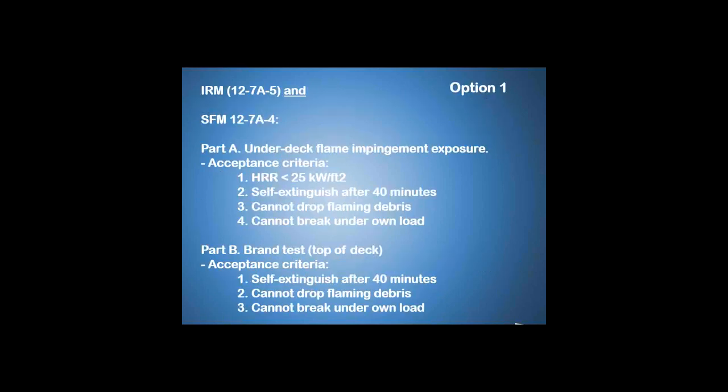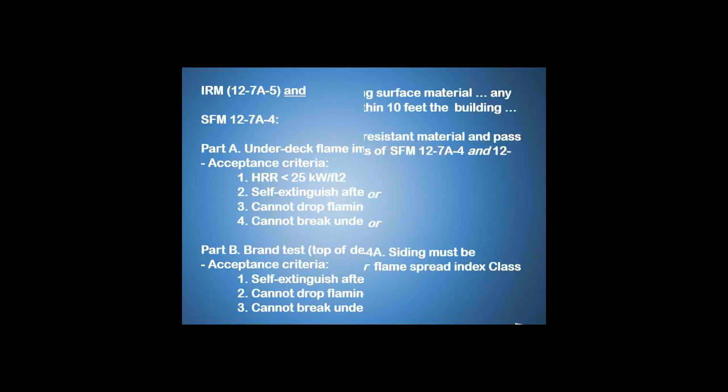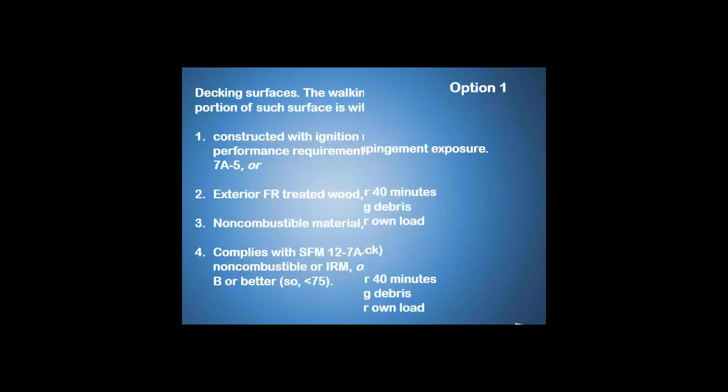So we're going to walk through these options that we just talked about, but here it is in table form. I think it makes it easier to understand. So you are an ignition-resistant material. This is option 1. This is the severe one. And you've done parts A and B of 1278-4, meeting all of the acceptance criteria tied to each one of these parts. So the heat release rate requirement we've never talked about by a number, but it is 25 kilowatts per square foot.